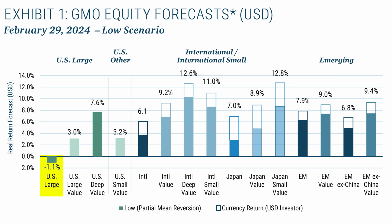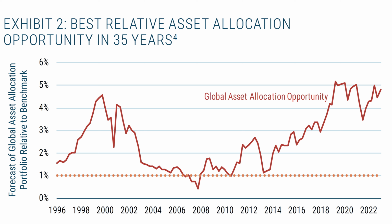So let's look at what this means in our next chart. As you can see, it starts going up, it's going down, it's going back up. And so when they're saying the best opportunity in 35 years, you can look over here where we are at the very end, and it's about as high as it's ever been, which means the difference and the importance of your asset allocation is as high as it's ever been.